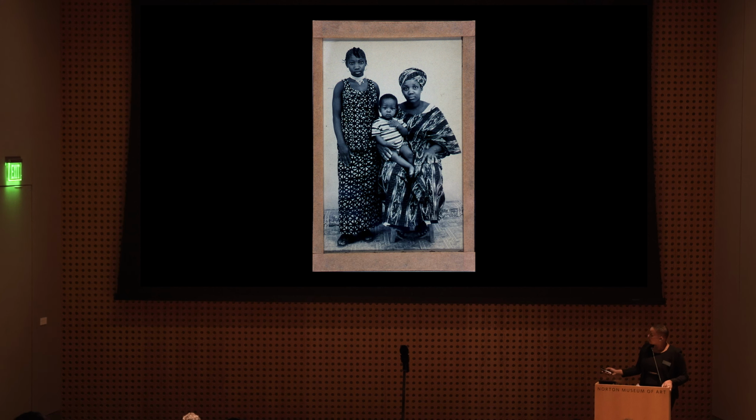Thus far, I focused on works by artists living in the diaspora, but I'd like to shift now to focus on works by artists working or living on the African continent. This work is by Malick Sidibé. This print actually features the original paper frame used by the artist. When Sidibé opened his studio in Bamako, the capital city of Mali, it was around the time that Mali gained independence following French colonial rule.